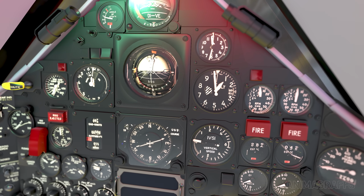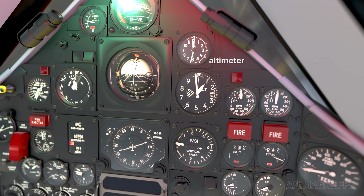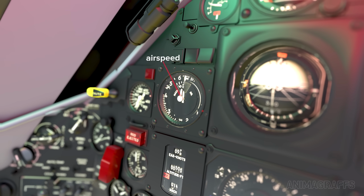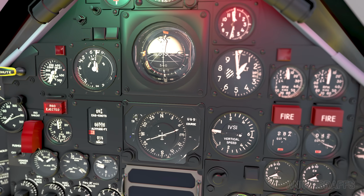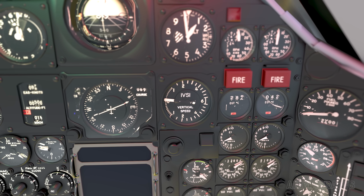Below that, a map projector which ran on 16mm film and contains the entire flight route. There are a few instruments here which are standard to most airplanes. The altimeter for altitude, airspeed for general forward speed in knots, and vertical airspeed for how fast the plane is moving up or down.